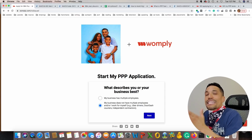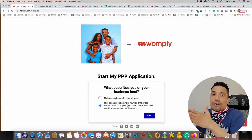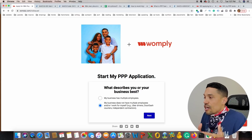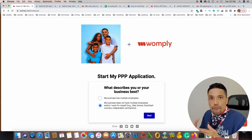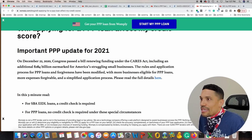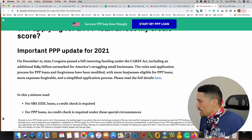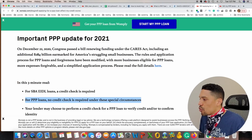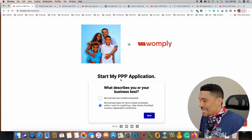I had opted not to use Womply in the past because they partnered with another organization called Cross Rivers that performed a credit check. According to Womply, they do not perform a credit check, as you can see in this FAQ right here. It reads, in this 3-minute read, for PPP loans, no credit check is required under these special circumstances. So we'll go back to the application.